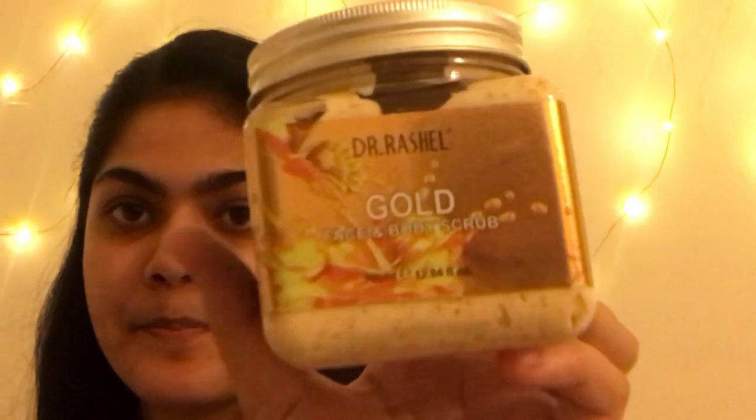Okay, so moving on. There are two skincare products that I have got from different places. This one is Gold Face and Body Scrub by Dr. Rochelle, if you can read it. It's basically a body and face scrub. It's Diwali. How can you forget about making your own skin brighter and more beautiful, right? So this purchase is dedicated to all the ladies and guys out there who are looking for an affordable product or a way to make your skin look better and brighter each day.